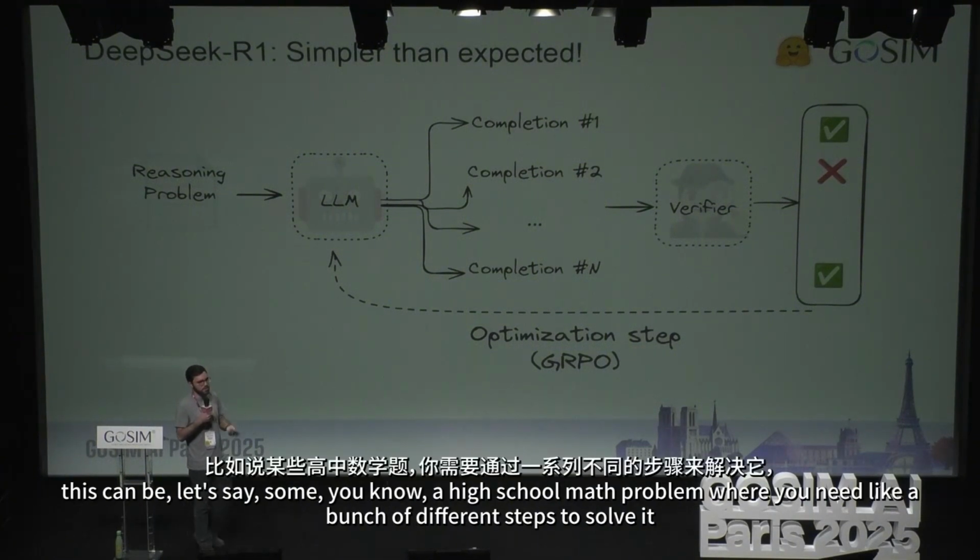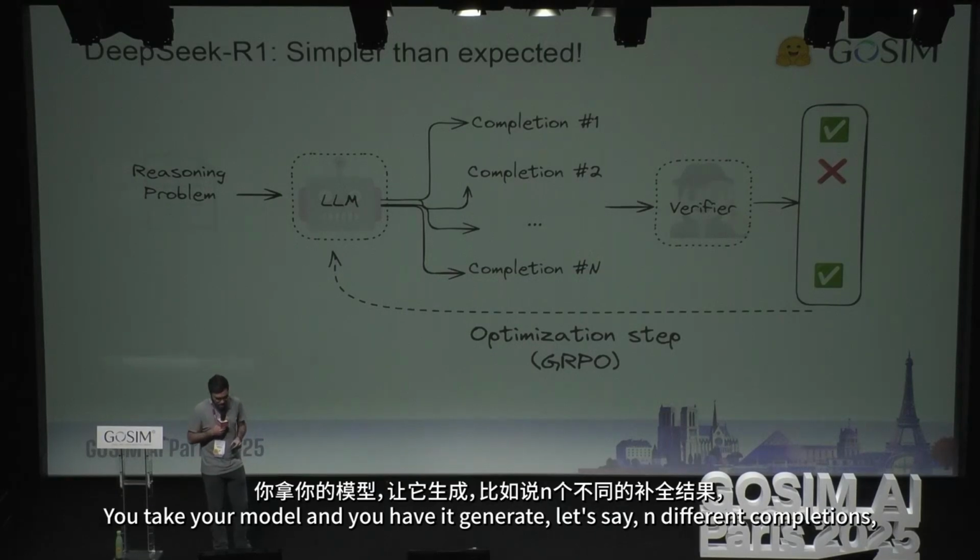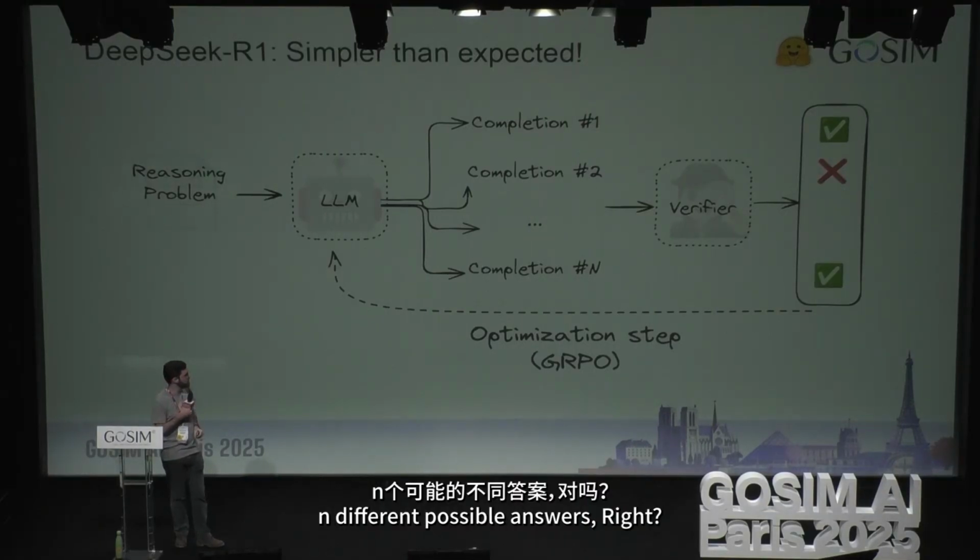In a very simplified way, what happens is we take some reasoning problem, and this can be, let's say, a high school math problem where you need a bunch of different steps to get to the final answer. You take your model, and you have it generate, let's say, n different completions, n different possible answers, okay?